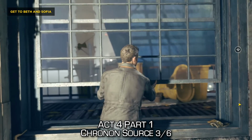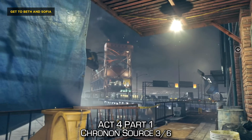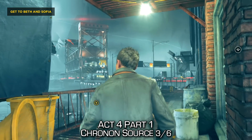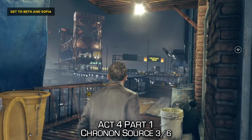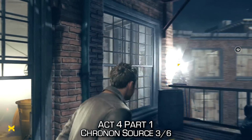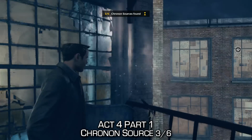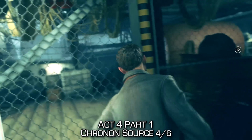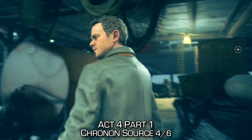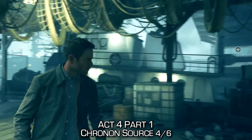After coming outside of the building through the window, you can find your third Chronon Source directly behind you. This one's a little bit sneaky as you exit. You'll come through a gate on the dockyard, and as soon as you come through the gate, you'll see a ladder directly in front of you, but another sneaky one directly behind us. Find Chronon Source number 4.